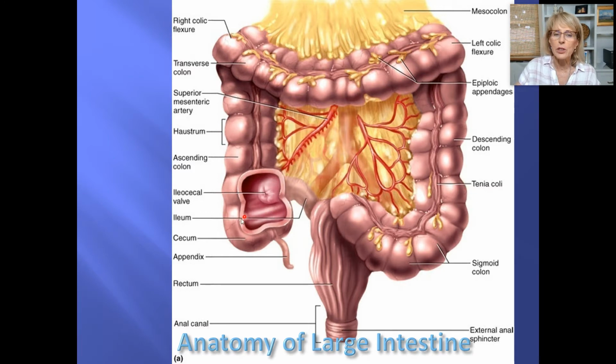So we've got this first part called the cecum. This structure called the appendix comes off of the cecum. Very often you'll hear people say, oh, the appendix, it's going away. It's vestigial. Probably not. Actually, we think that the appendix and the cecum together, that they are important for the normal maturation of the human immune system. We've got the ascending colon, transverse colon, descending colon, sigmoid colon.